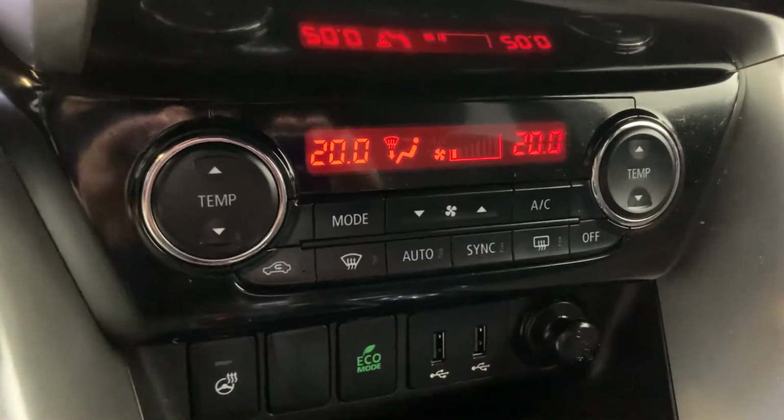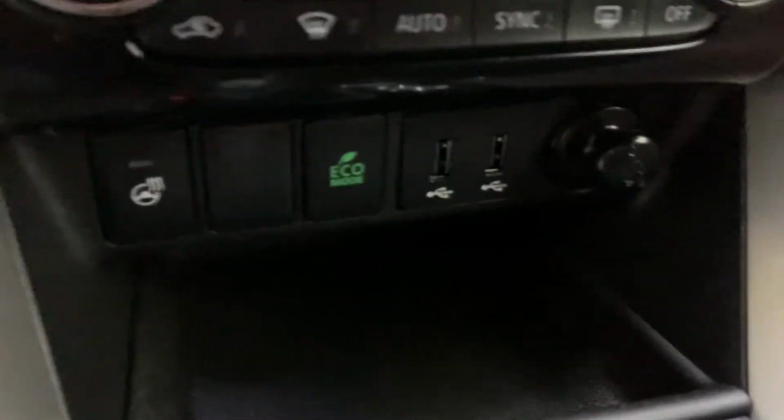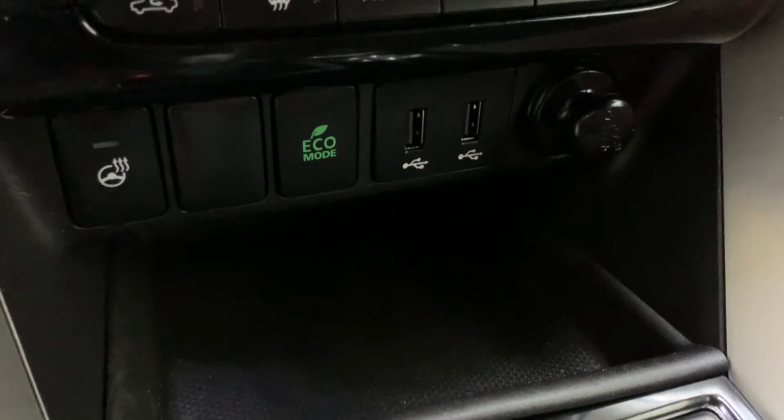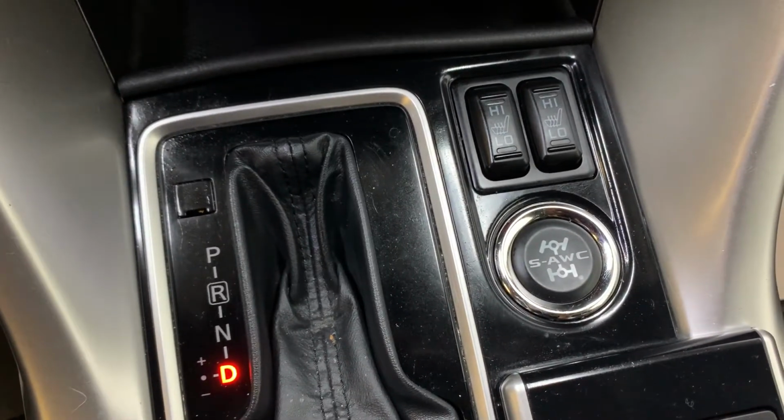Below that, we do have your dual zone climate control with ice cold air conditioning. We have your heated steering wheel control, your eco mode toggle, 2 USB ports, and a cigarette lighter style input. A little storage below that. Then we have your heated seat controls for the front seats, as well as your S-AWC controls.